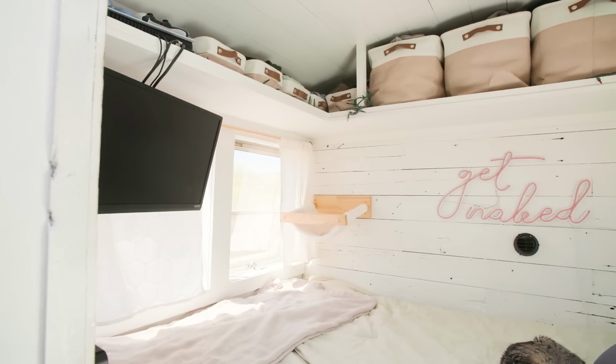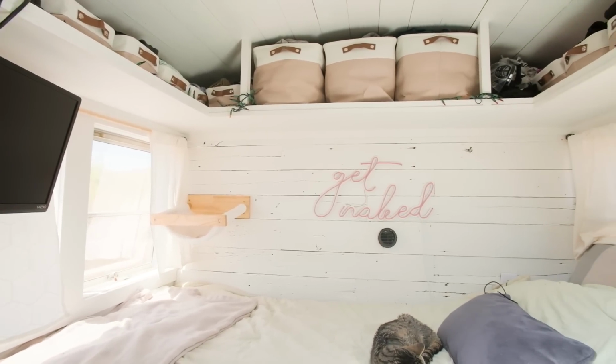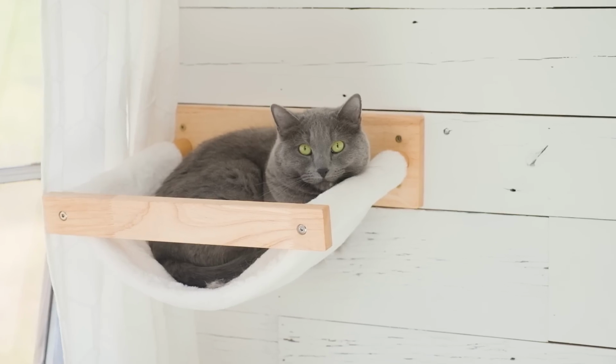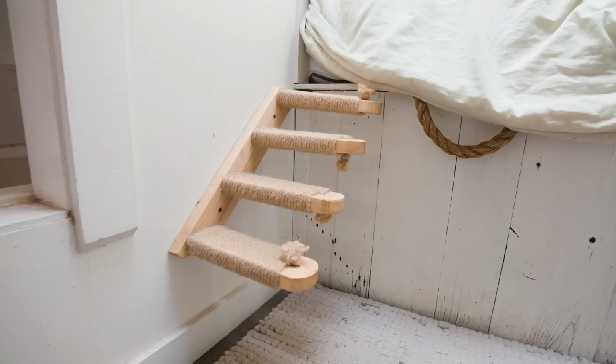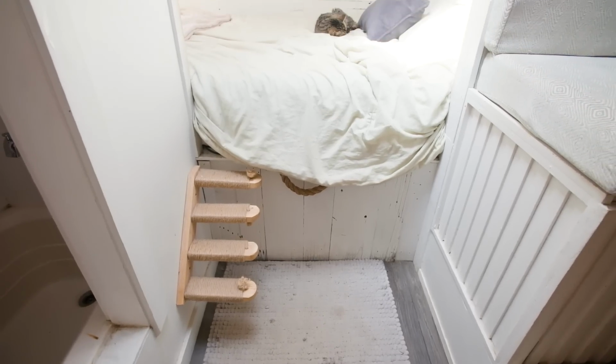So once again, we just brightened up the room, brought in our own flavor to it, and of course, some areas for the cats to hang out in, and these adorable little cat stairs to help our 20-year-old cat get up and down from the bed as well.